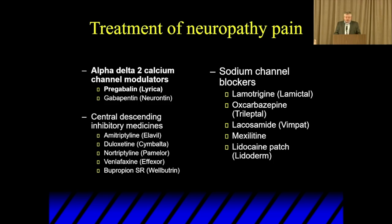One is alpha-2 delta calcium channels, which is a channel that, when nerves are damaged, upregulates. It's predominantly in the dorsal horn of the spinal cord that it upregulates. And there are two medications, pregabalin or Lyrica and gabapentin or Neurontin, that target that site.